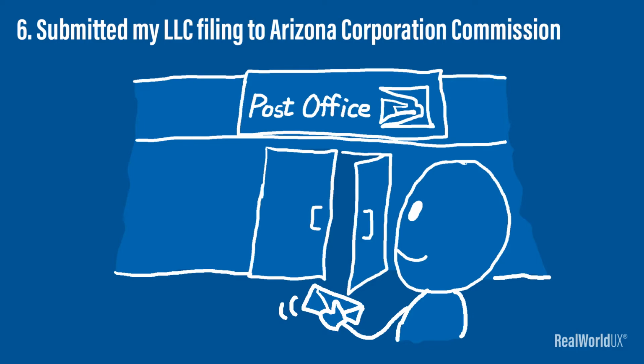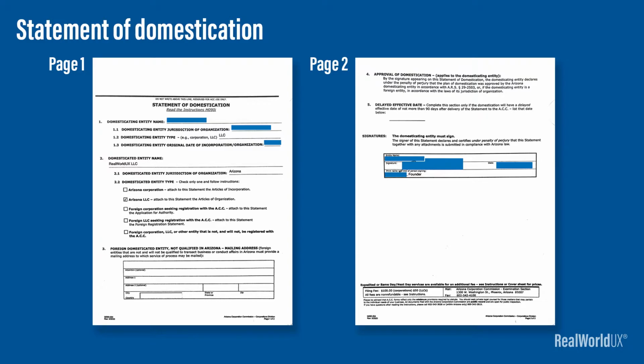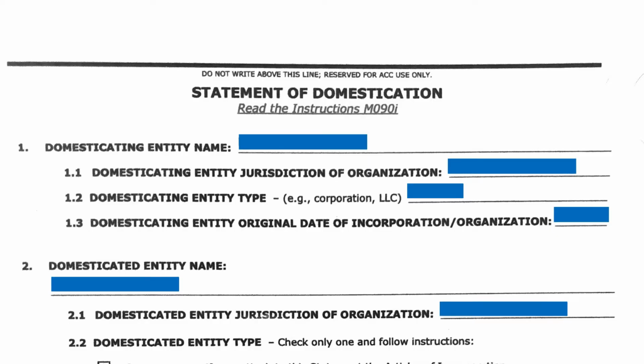Step 6. Submitted my LLC filing to Arizona Corporation Commission. Here's Arizona Statement of Domestication form. It's a 2-page form. On page 1, Domesticating entity name. I entered my LLC name. 1.1. Domesticating entity jurisdiction of organization. I entered California. 1.2. For domesticating entity type, I entered LLC. 1.3. Domesticating entity original date of incorporation organization. I entered the date I filed my LLC in California.